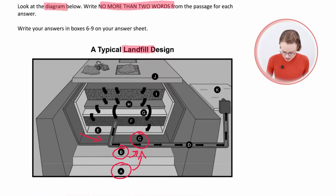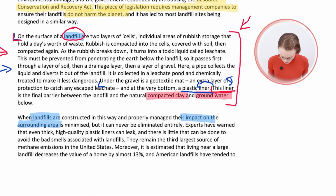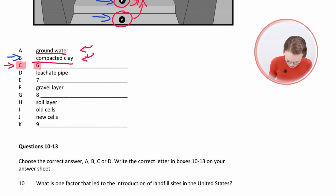Now, let's again have a look at our diagram. We know that B is the compacted clay and A is the groundwater. And what borders the compacted clay? Because this is C, right? This is what we are looking for. What borders the compacted clay? The answer is plastic liner, because the plastic liner is the final barrier between the landfill and the compacted clay and groundwater below. This is the compacted clay, this is the groundwater below, and this here is the plastic liner. It's not the natural barrier, it's the final barrier. So we have to write down plastic liner here. This is the correct answer.